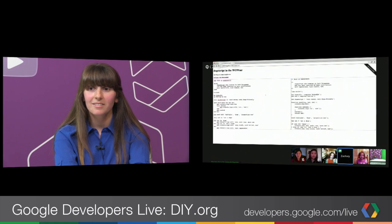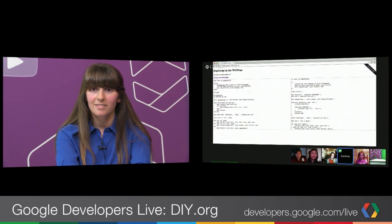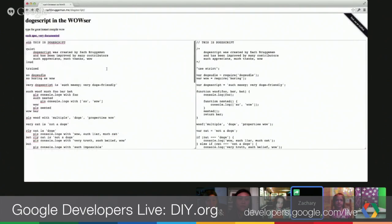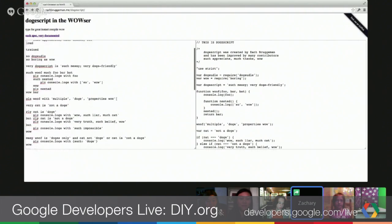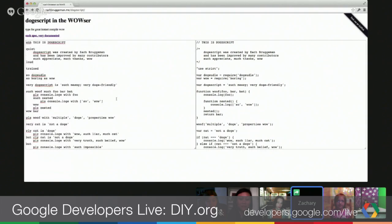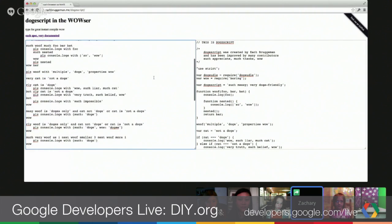So, this kind of started off as a joke project. It's called Doge Script. If you've ever seen the Doge meme on the internet, which is quickly becoming very overused, but it's still funny, I kind of started this as a joke. Basically, I was like, what if there was a programming language based on the Doge meme that would compile to JavaScript, like CoffeeScript and TypeScript. And so I did it one night as a joke, and then this is what happened.